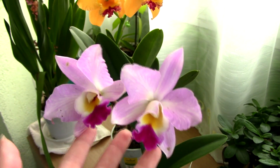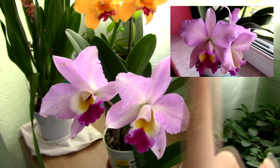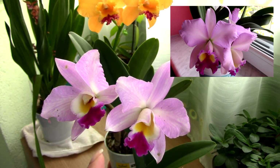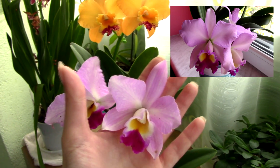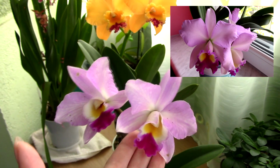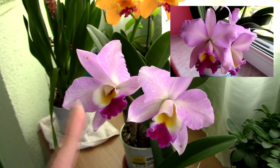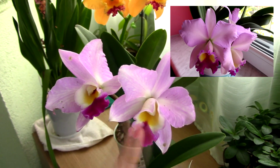Now, again, I have something very similar to this. It's my pink Cattleya. I will show a picture right here. It bloomed last summer. It is not this one because that one has bigger flowers than this one. This is not necessarily a small flower. It's pretty much medium sized, but the other one has a slightly bigger flower. It also does not smell like this one. It smells fainter, floral-like, but nothing like this one.